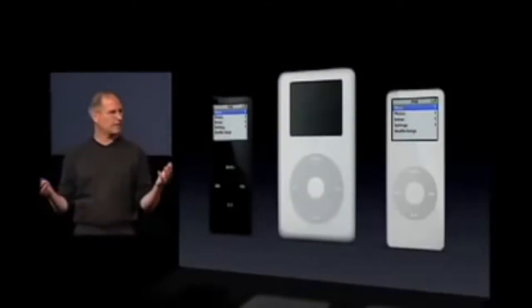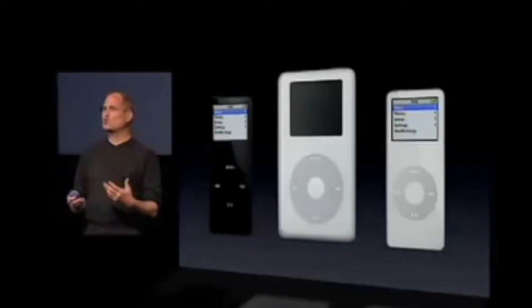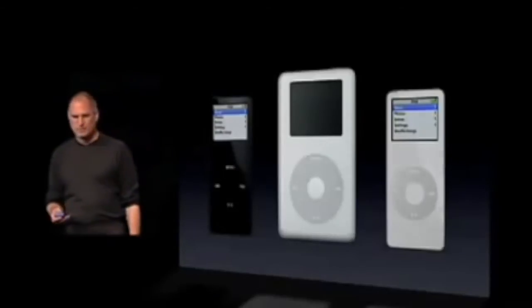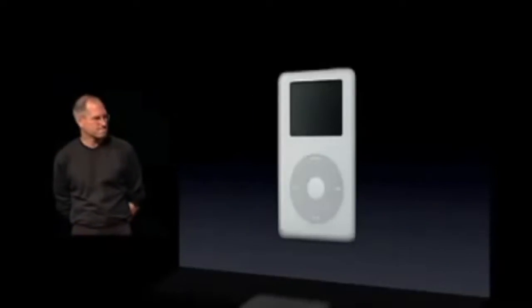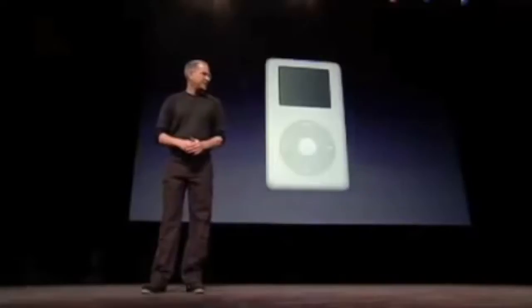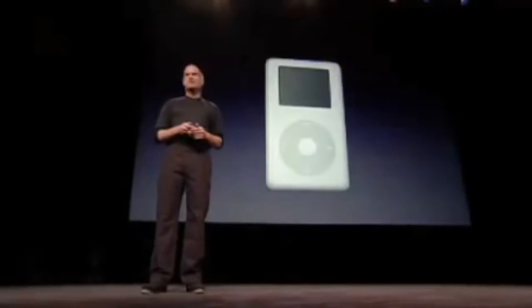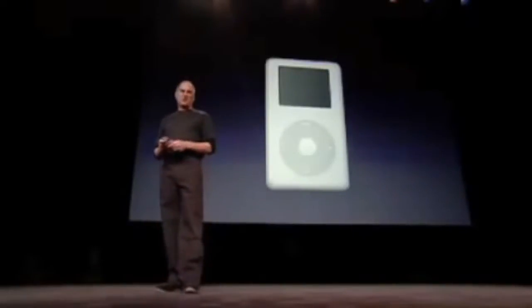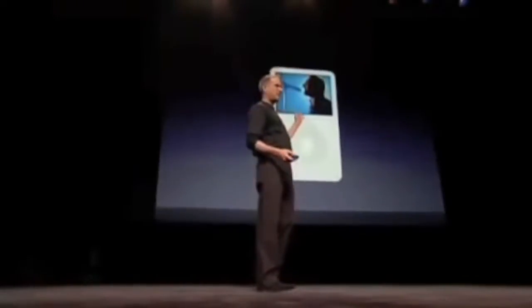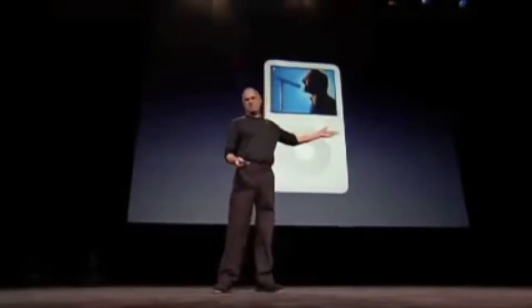But what about the white iPod? What about the white iPod? It's been a huge success for us. And therefore, it's time to replace it. Today, we are announcing the new white iPod as we head into the holiday season, and it's a stunner. The new white iPod. And yes, it does video.